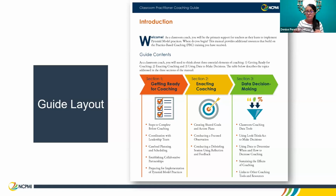The second section is about enacting. So it really breaks down those PBC components, like the shared goals and action plans, the focus observation, and the reflection and feedback. So it goes into those three components really specifically, gives you tips on how to get started, gives you some scenarios, gives you some forms and resources you might like to use. And then the last is about data decision making. So how do we take data on our coaching supports, as all our tools do in NCPMI? There's a look, think, act worksheet that goes along with the classroom coaching log. So that's in this guide, step-by-step on how to use the log, when to use it, and what kind of questions you can ask yourself around your coaching log.